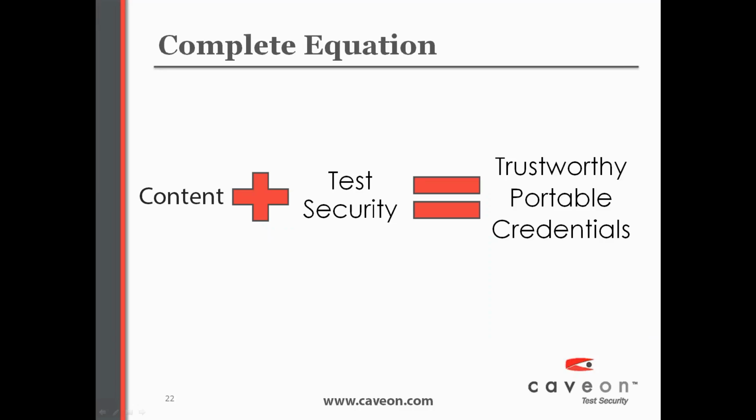Because if people are going to rely on portable credentials for education or career opportunities, then we have to include a framework for ensuring that the security of the test and the testing experience and the credential itself is transparent to individuals, that they understand what it is that they're getting and know the level of reliability that they can place upon it. So that is more of a complete equation for trustworthy portable credentials. And that's why we've tried to move the conversation beyond a framework around content to include a framework around test security, and eventually expanding that into privacy for portable credentials to be used in education and careers. So that has been the work that the group has put into this.